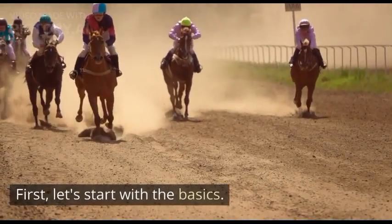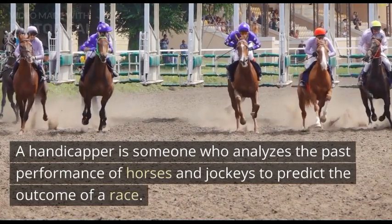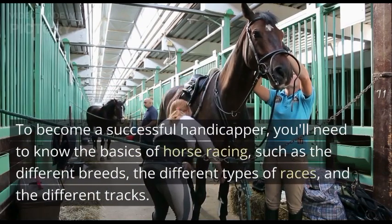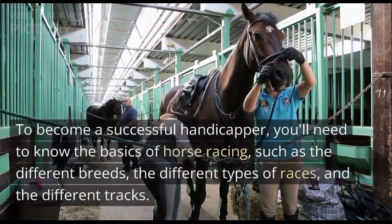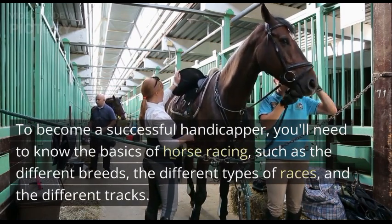First, let's start with the basics. A handicapper is someone who analyzes the past performance of horses and jockeys to predict the outcome of a race. To become a successful handicapper, you'll need to know the basics of horse racing, such as the different breeds, the different types of races, and the different tracks.